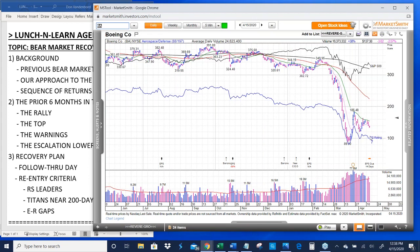Relative strength of 7 means that 93% of all stocks have outperformed it over the last year. See the relative strength line going straight down, bottomed at 89. I realize it almost doubled in the span of 2 weeks here, but if you bought it here at 186, it's now at 137. You're down 25%. Not the type of stock that we traffic in at Revere.